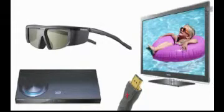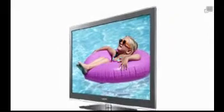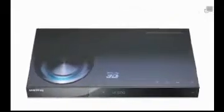Now, right now, there's not a lot of 3D content available, but 3D TVs also give you an excellent picture with everything that you watch, non-3D stuff too. So if you're shopping for a new TV, you might want to consider a 3D TV because you'll get a fantastic picture now, and then you'll be ready when there's more 3D content available.